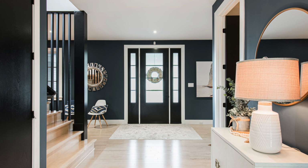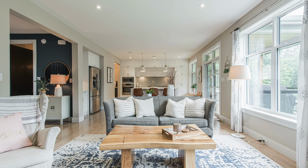So there's a couple things I want to mention here. Professional photos are an absolute must. Pretty much all buyers right now are looking online for houses, so you need to really catch their attention in the first 6 to 12 pictures as they're swiping through on Viewpoint or Realtor.ca. So this is super important to have the best possible pictures that you can. And also in most cases, I would suggest a video as well.